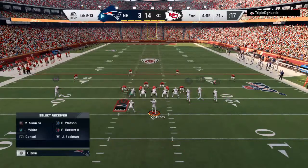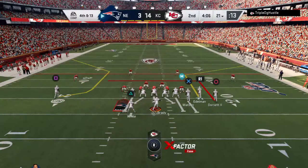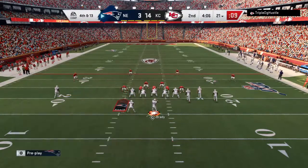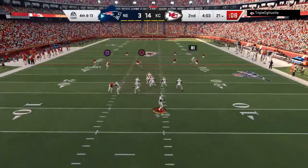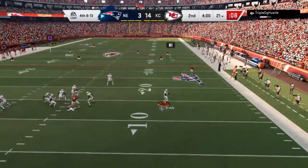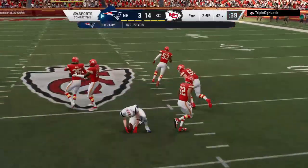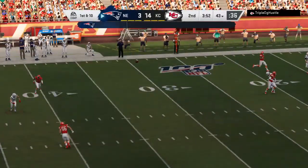Watch the pass. They do go for it. It's Brady. This is caught. It's Julian Edelman. 21 yards there. A big play on 4th down.